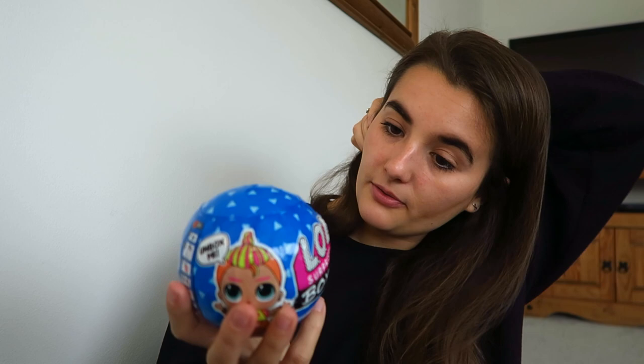And then finally, I picked up a couple more LOLs. So we have got the LOL Surprise Boys Series 2. I just wanted to get her a couple of boys. She did receive a couple for her birthday. I just wanted to get her a couple more, just so she's got more roles that she can play with and things like that. So I got this for $8.99, and then it went down even lower, and that really, really pissed me off.